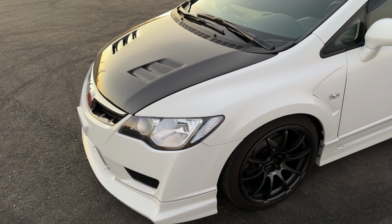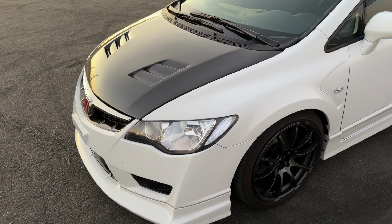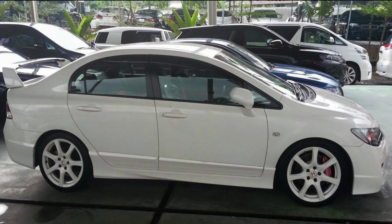If so, what color? The car currently right now is taffeta white, whatever you want to call it. I had thoughts of doing championship white before I started this build, but now that I see taffeta white, the more it grew on me and the more I actually want to keep that color.